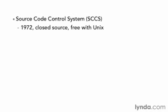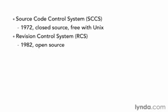So SCCS stayed dominant until the early 80s when RCS was developed, Revision Control System, and it just made lots of improvements over SCCS. For one thing, it was cross-platform, whereas SCCS was Unix only. With the rise of the personal computer, it was important to have a version control system that could work on PCs. It was also more intuitive, had a cleaner syntax with fewer commands, but more features. And most importantly, it was faster.